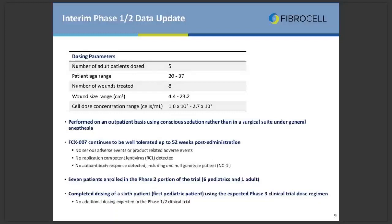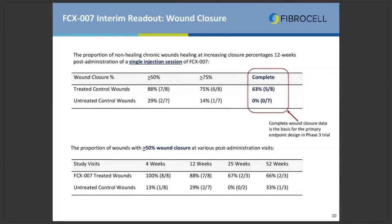Since then, we have enrolled 7 patients in phase 2. We've dosed 2 of them, including a pediatric patient, who are outside of this data set. But clearly, we've moved this along through phase 2, and I'll talk a little bit about how the FDA has interacted with us on the data. But importantly, the next slide is, you've heard on a number of the presentations where wound healing has been obviously very key as a clinical outcome measure for patients.